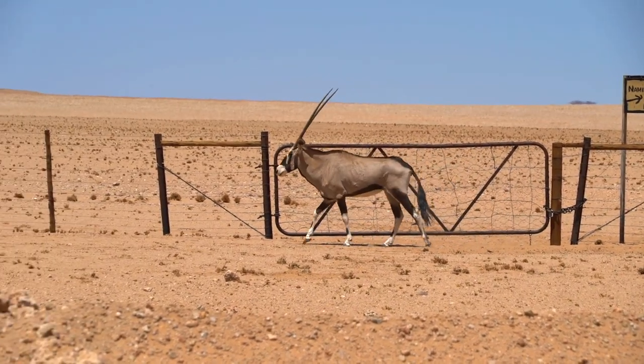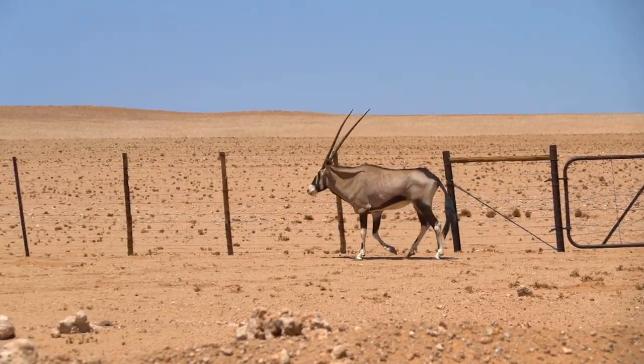The oryx we found next to the road is quite skinny and the rains can't come to its area quickly enough.